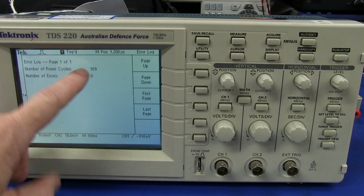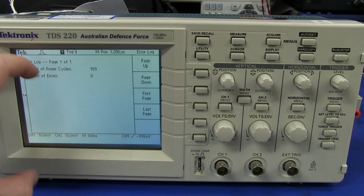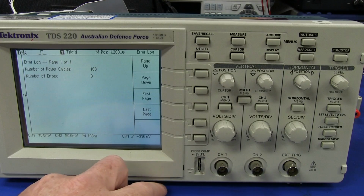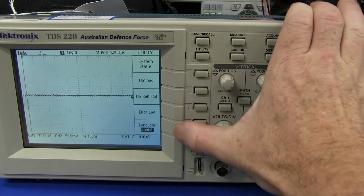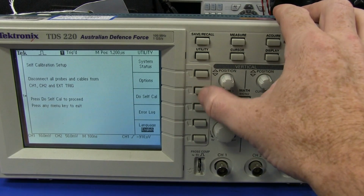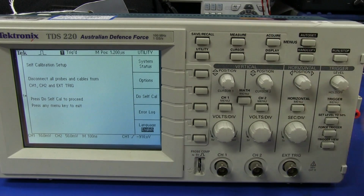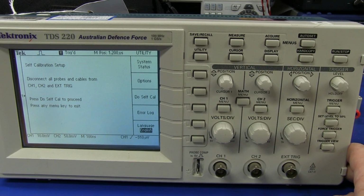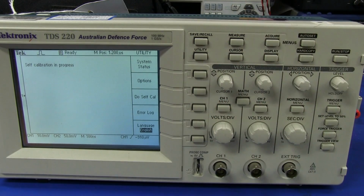Number of power cycles, only been powered up 169 times. That's pretty darn good. Number of errors, 0. So there's nothing at all wrong with this scope. Do a self-cal and system status, English, do self-cal, press any menu to exit. Yep, disconnect, press do self-cal, there we go. The self-cal process, I have no doubt this will pass.